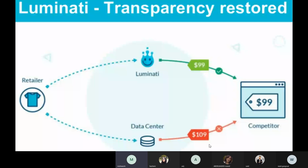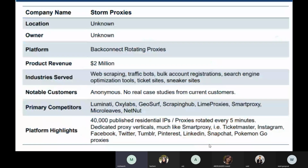As you can see over here, Storm Proxies doesn't have any notable customers. They are all marked as anonymous because no real case studies were conducted from current customers.